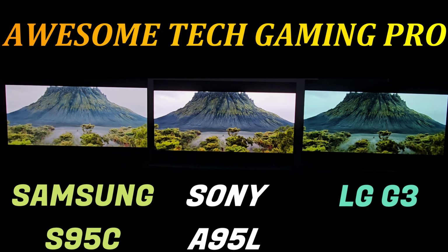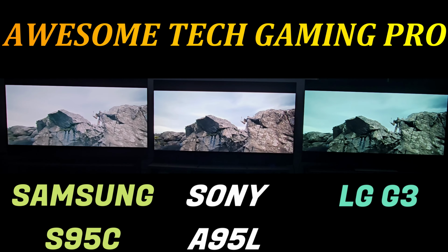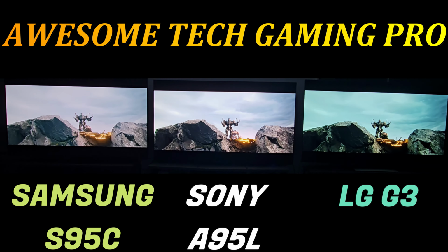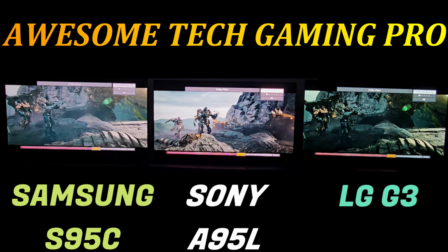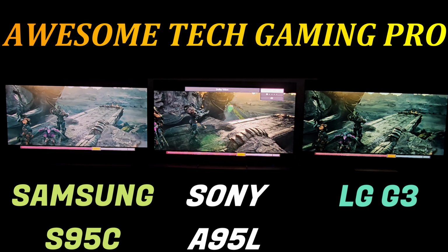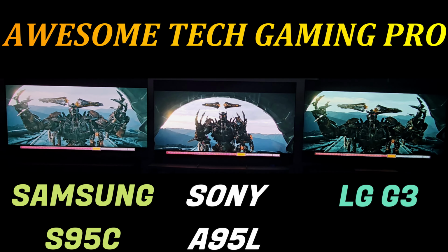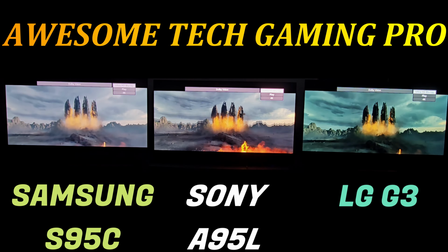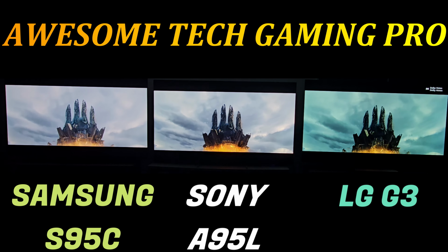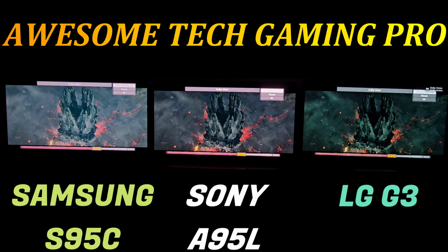OLED TVs have always looked better in tests than non-OLED models like mini LED and QLED based displays. The G3 is really expensive, and for most high-end TV shoppers, something like the LG C3, which costs hundreds less, is plenty good. If you happen to be that lucky TV shopper with extra money and a desire for world-beating images, however, the LG G3 is something special indeed.